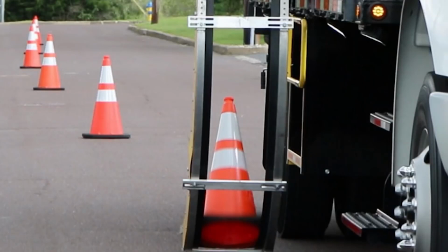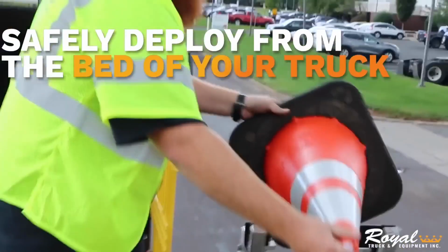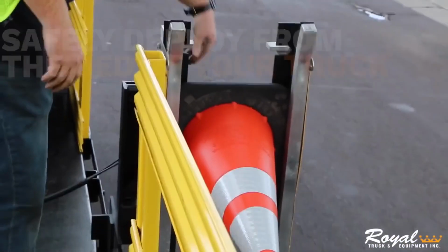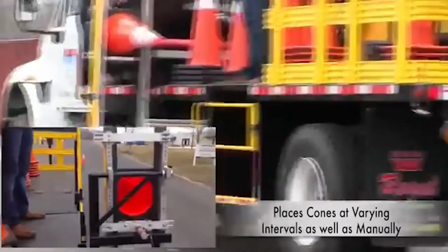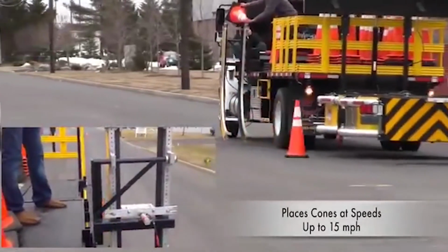The Cone Placement System, or CPS, uses a mechanical slide rail to deliver cones onto the roadway at precise intervals. While the truck is driven forward at 12 to 15 miles per hour, the ROADRUNNER's operator loads one cone at a time into the slide staging point. Each cone is deployed at exactly the right moment to provide even distribution along the road.